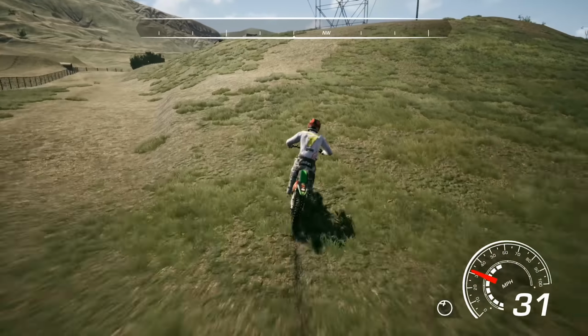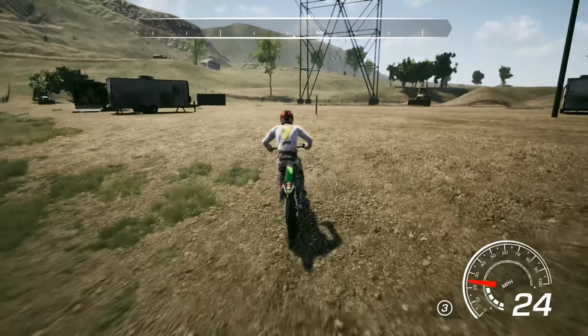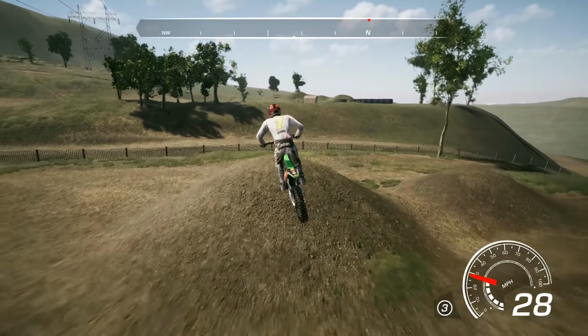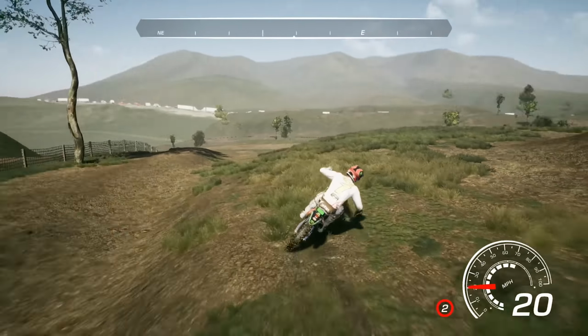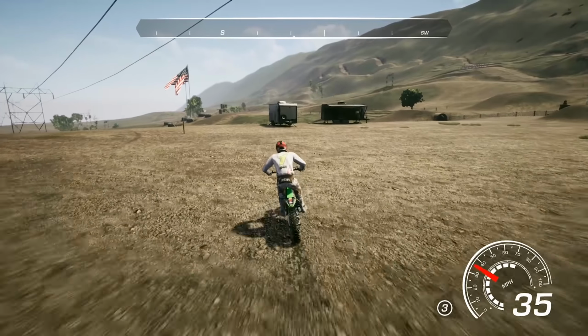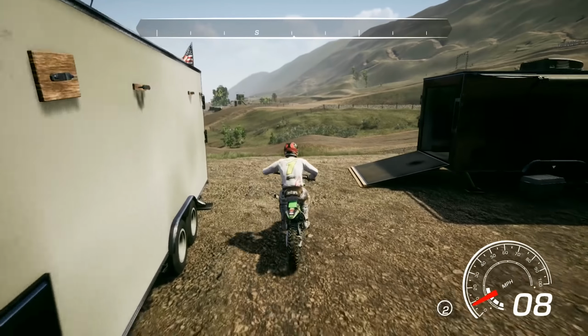Of course they are. All right, so let's go around this side of the map up here. Here's just some dirt mounds. You can do little transfers and stuff like that over here. That's a nice little fun addition to it. Nothing spectacular over here. But, oh, here's one of the trailers that I was talking about that's open.